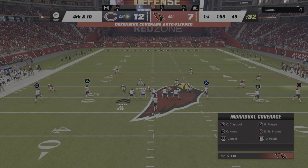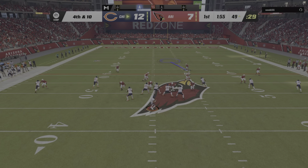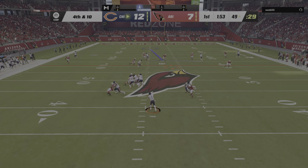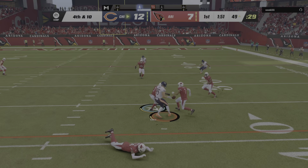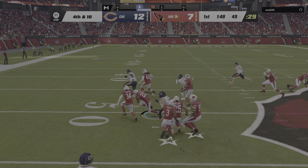Now a drive that started with great field position is facing 4th down. And here we go on 4th down. Fields over the middle. And he lost the football. And the Cardinals have got it. Going the other way.